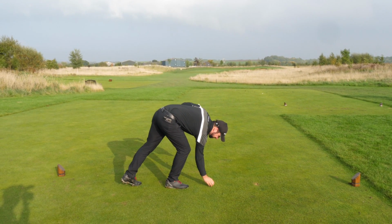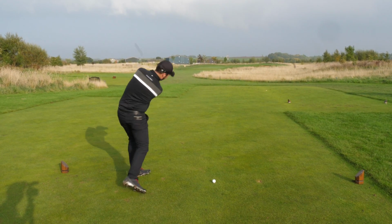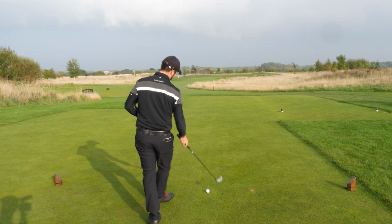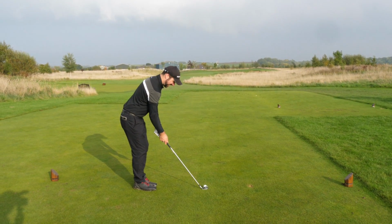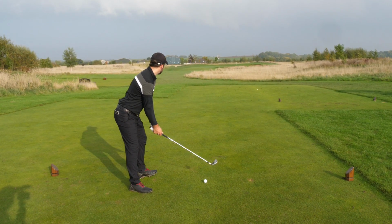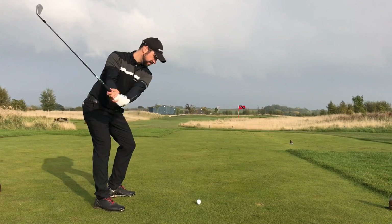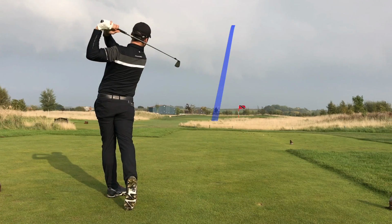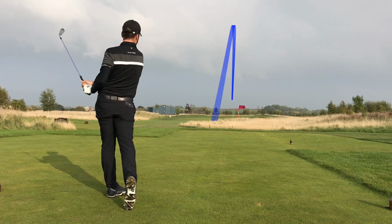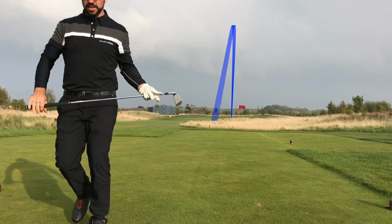Yeah. My shot. Wowza. Wowza. Okay. That's an excellent shot. Could have been a bit big, like the back of the green, I think.